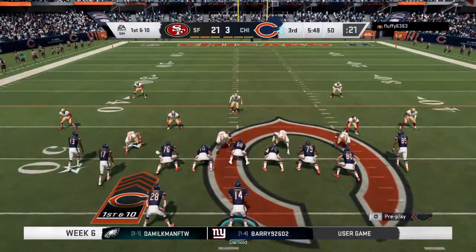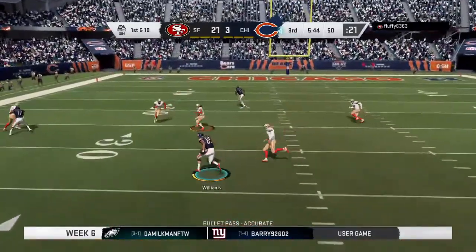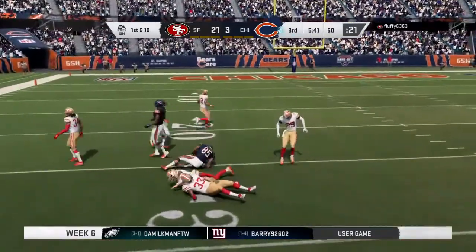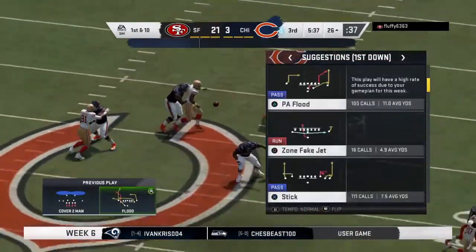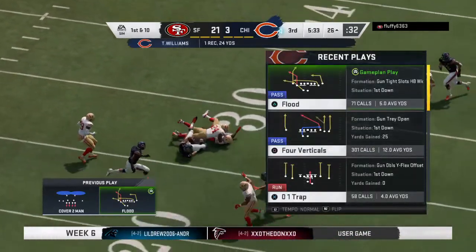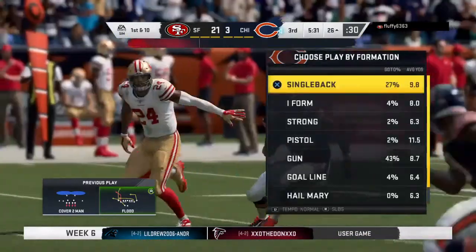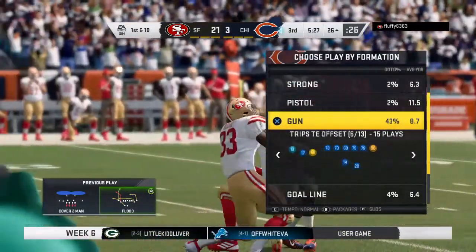From the 50, it's Darnold. This will be caught. Tyrell Williams. And he'll go down, but not before getting this inside the 30. That's back-to-back plays of over 20 yards. I think it all came together there. In-breaking route. Drove it with excellent pace. Money throw right there to move the sticks.